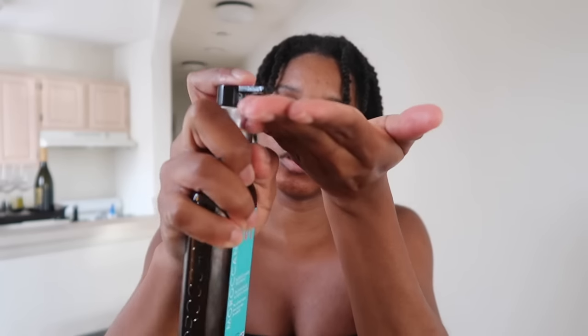I just put a little on my hands and then I go through each strand to get the remnants of whatever's left, because sometimes it does not dry clear. And that's the only thing that I don't really like about these products. Sometimes it doesn't, so you just have to make sure you get all of it out.